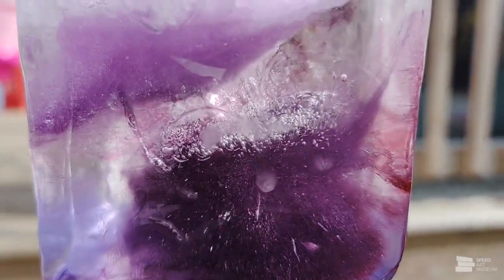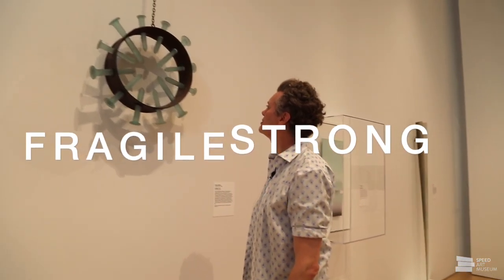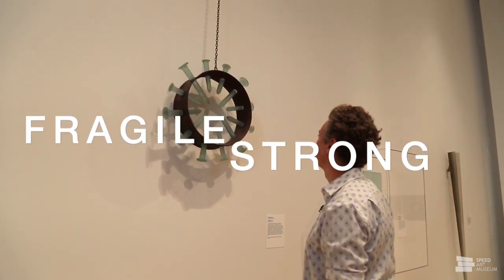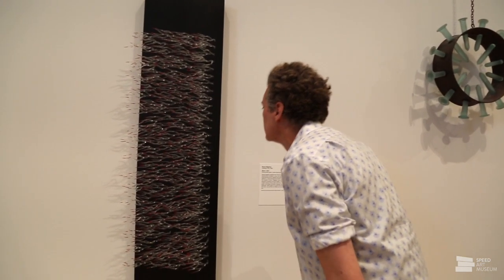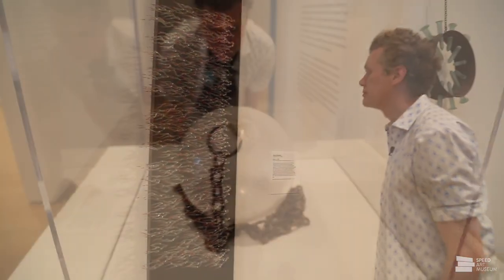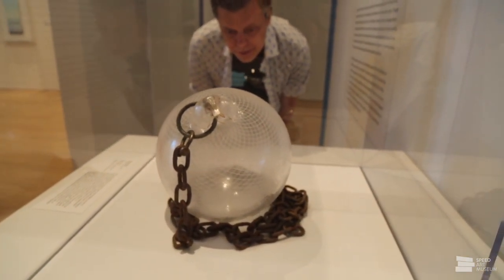Here's another pair of opposite words for glass, fragile and strong. Glass is both of these. Glass is fragile. If you drop it, it can easily break. But glass is also strong and durable. Glass doesn't easily deteriorate. In fact, glass is one of the longest lasting human-made materials on the planet. It takes about 1 million years for a piece of glass to decompose.